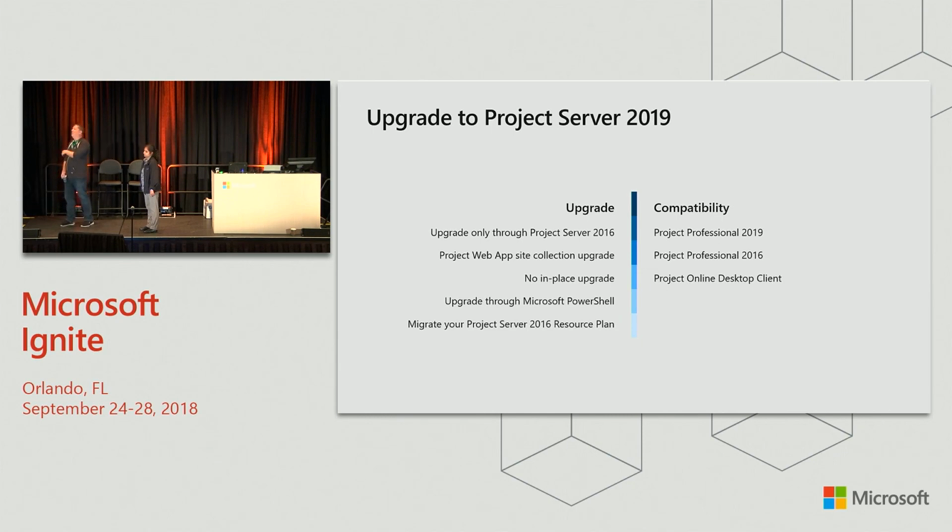Yeah, we do have some. In which case, if you have the perpetual version on your desktop, you would need to speak to your organization on when they plan to move you. And we also have PWA that is on-premise 2016. So is there any in-place upgrade for that? No. There is no in-place upgrade from 2016 to 2019?